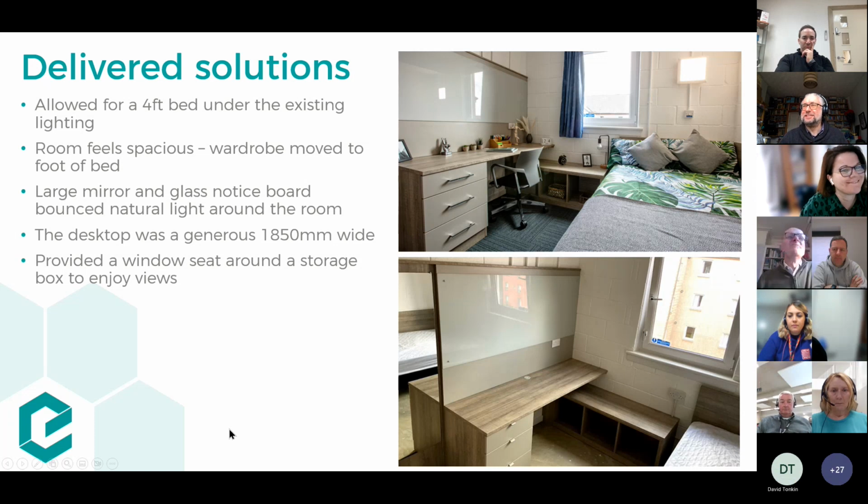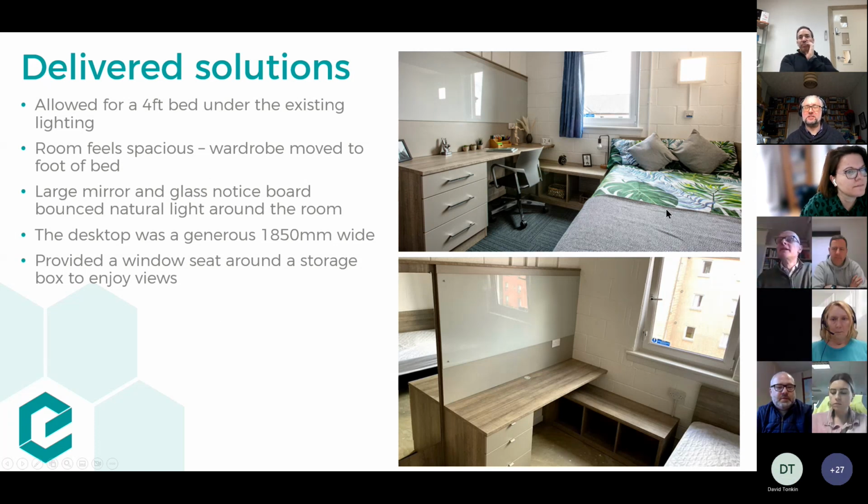Okay, no problem. So yes, we've gone from a 3-foot bed to a 4-foot bed, and the room just feels more spacious. And I think the main reason for that is the redeployment of the wardrobe from when you entered the room to the foot of the bed. Having the large mirror and glass notice board has helped light around the room, and the desktop now, as you can see, is much bigger than on the original.